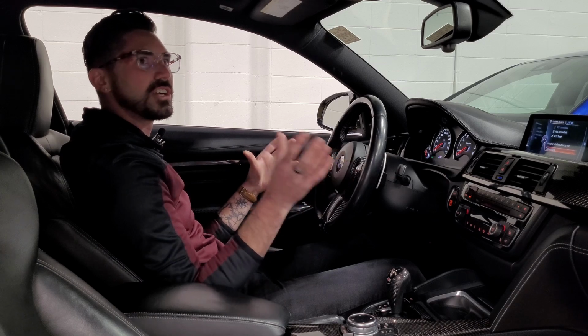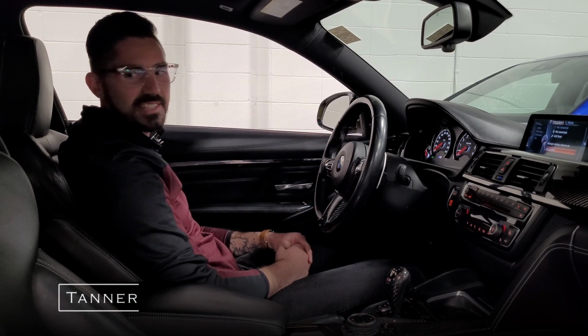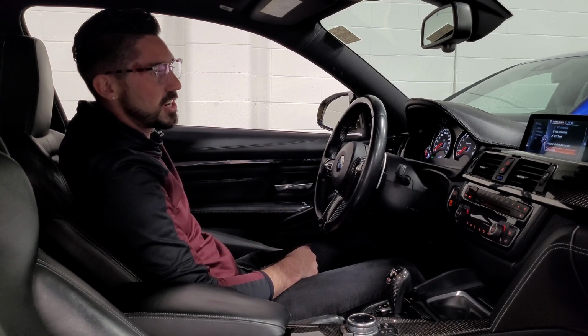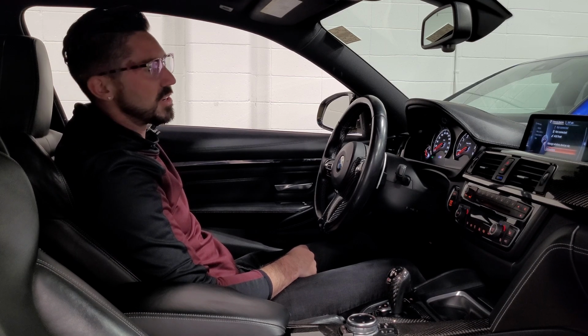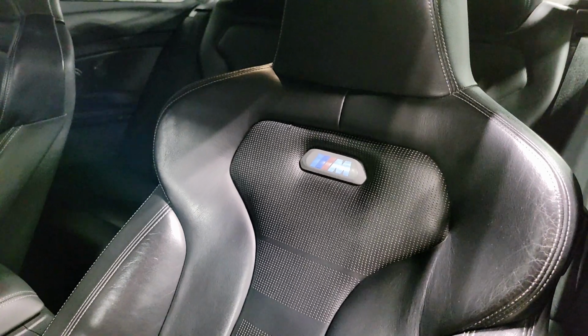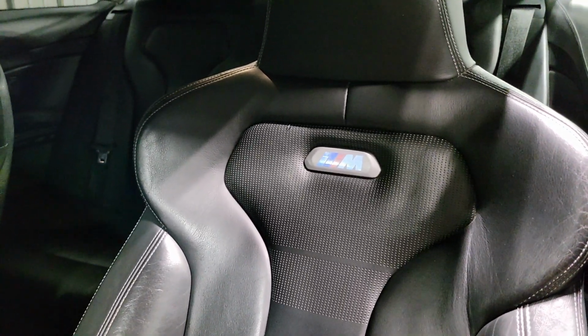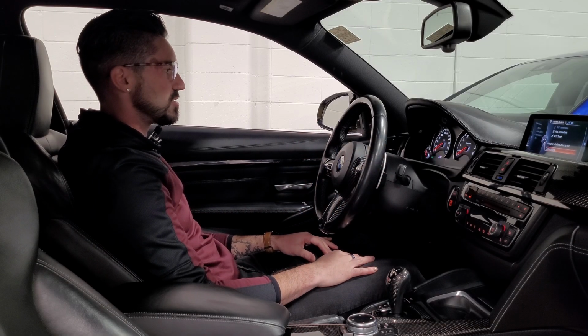But just kind of having a look around the cabin here, it's a really comfortable place to be. The seats are very, very bolstered. They hold you extremely well. The bolsters are adjustable, as well as the lumbar support. They're multi-way adjustable seats, fully automatic, fully electric, memory seating. You know, all the standard issue luxury features in that regard. And just the overall feeling just being in here is really nice.